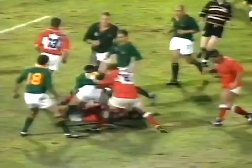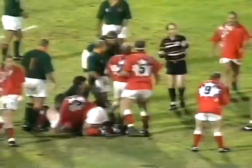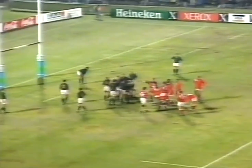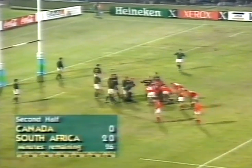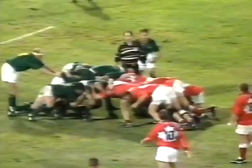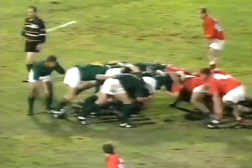Graf looking to run through Stransky. Well, Graf there almost looked guilty of trying to elbow. In fact, it was Rees who tried to elbow Joel Stransky as he went in for that tackle. But the Canadians are really throwing everything at South Africa right now, and full credit to the South African defence. They've stood up to it, and they've proved that they can tackle equally as well as the opposition.